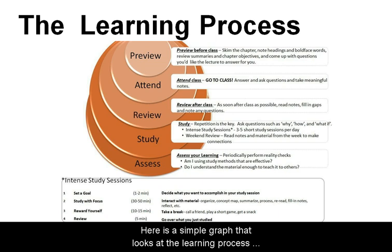Here's a simple graph that looks at the learning process, which involves studying. And we will use the word studying because you may be more familiar with using this word. You can see in the graph, as you do more with material, it should build on the last and grow your knowledge in the topic area. Between the steps, you see review and assess, which helps you look back at the material to check your progress on learning it, like we discussed in metacognition.